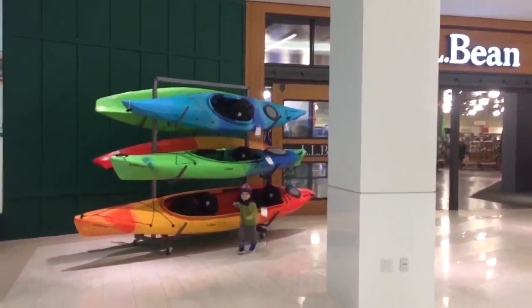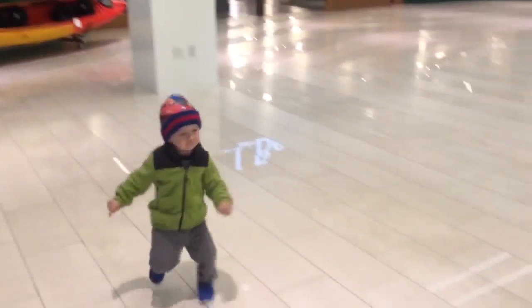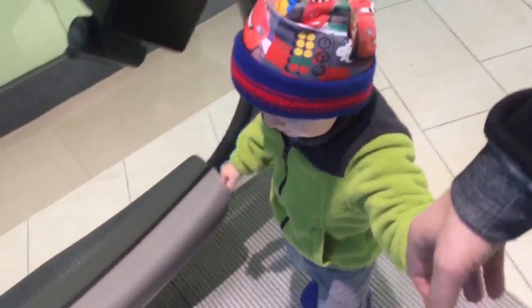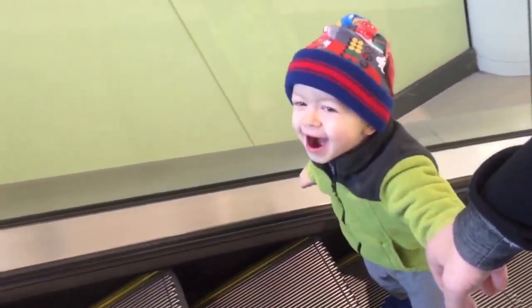Look, it's some canoes. Okay, let's go down the escalator. You want to go down the... We're at the Mall of America. Big mall. Ready? You like it? It takes you up. You like it? Yeah.